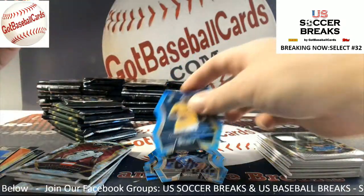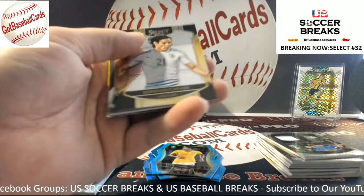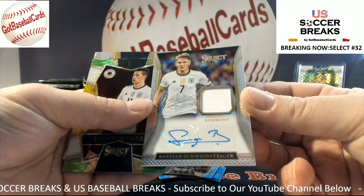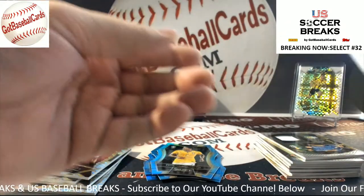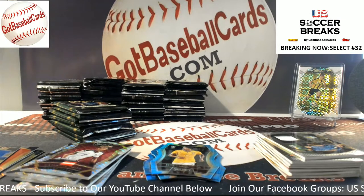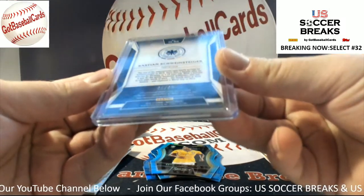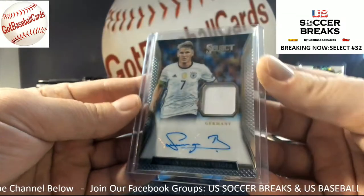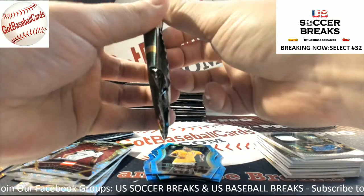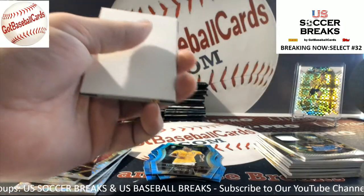Douglas Costa. It was bad. Oh man. Yeah, the Culver auto was nice. That was really nice. How about a nice one for Germany? Bastian Schweinsteiger. Germany going out to Derek. There you go, Derek. Morant variation, nice. 5 of 85. There you go, Derek. Yeah, Morant's nice. Gonna be good, man.